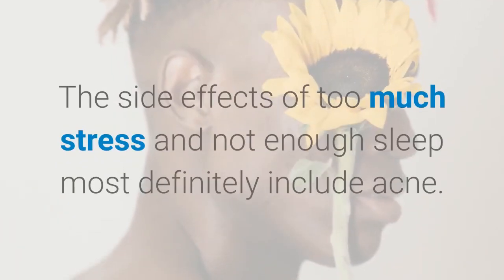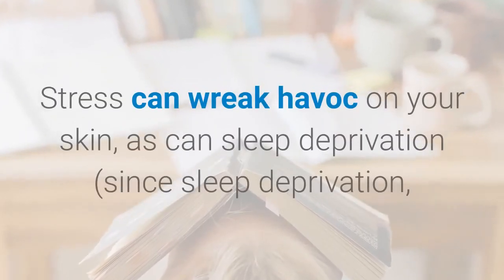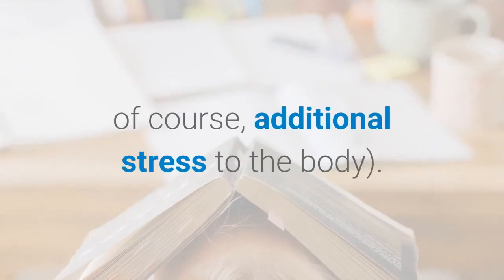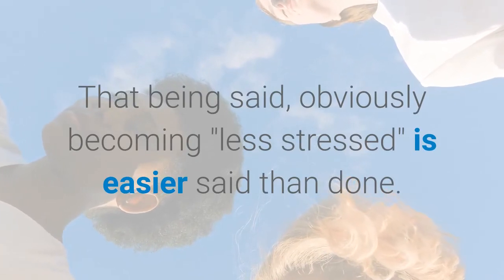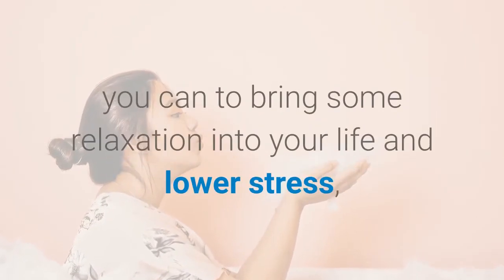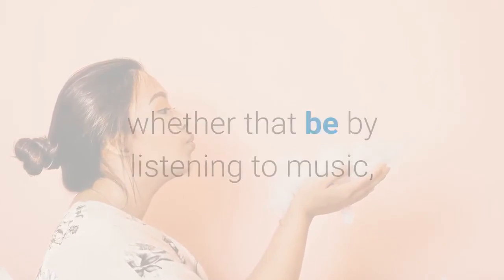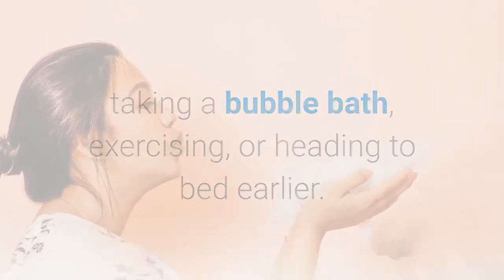The side effects of too much stress and not enough sleep most definitely include acne. Stress can wreak havoc on your skin, as can sleep deprivation, since sleep deprivation, of course, adds stress to the body. That being said, obviously becoming less stressed is easier said than done. Nonetheless, dermatologists advise to do whatever you can to bring some relaxation into your life and lower stress, whether that be by listening to music, taking a bubble bath, exercising, or heading to bed earlier.